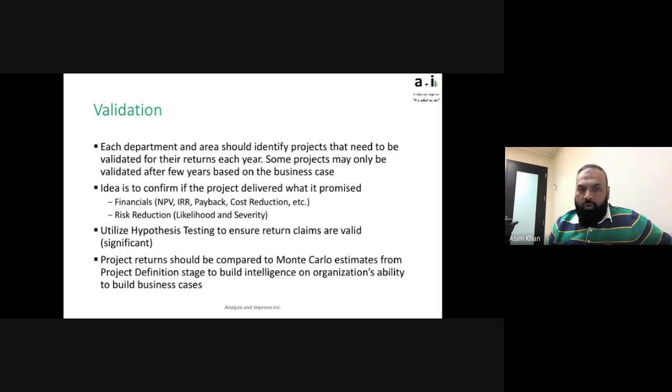Project returns should be compared to Monte Carlo estimates from the project definition stage to build intelligence on the organization's ability to build business cases. So what is this? In the project definition stage, we talked about how all the indicators, the leading indicators, lagging indicators, the financials, should be not single-point estimates, but at least three-point estimates or some kind of Monte Carlo distribution, which helps us define, for a business case, the probability of that business case delivering. So now you're at the end, where you actually got a return out of that project. It's no longer what it can deliver, it is what it has delivered. So you now can compare that return back to your planning stage and say, how good were we at planning, right? And this helps us build maturity in that process.